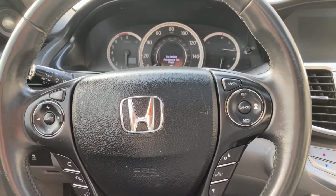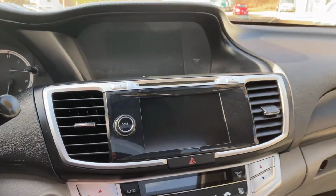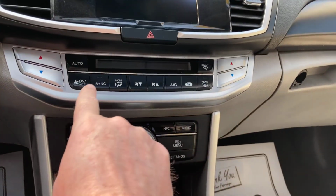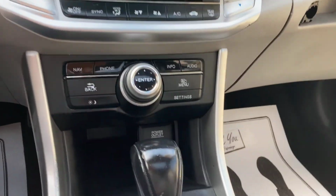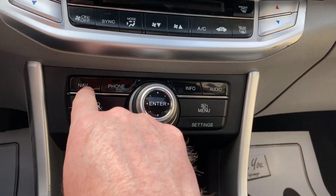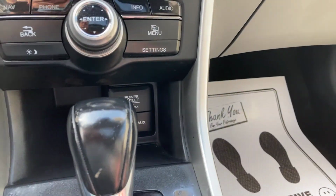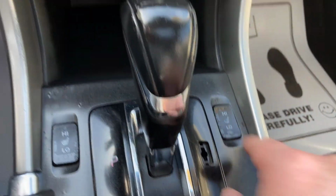Okay, here we are on the inside. I want to show you a little bit. We'll pan over. LCD monitor right in here. I'm going to go ahead and start it up here in a second. You'll see what I'm talking about. Another LCD module right here, and your climate control. It does have dual zone for left and right. Scroll on down here, information for your LCD display. It does have navigation, Bluetooth, connect to your phone. You do have a couple outlets right down here, 12 volt and USB. Here are the buttons for your heated seats, left and right.